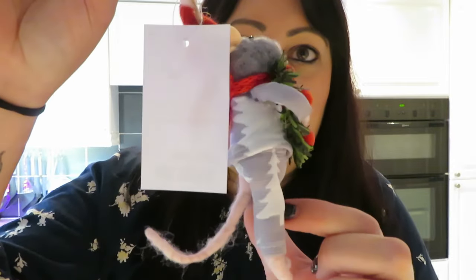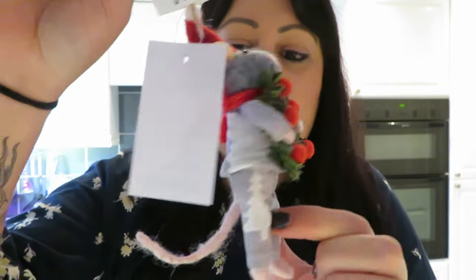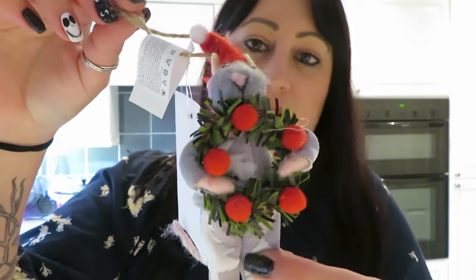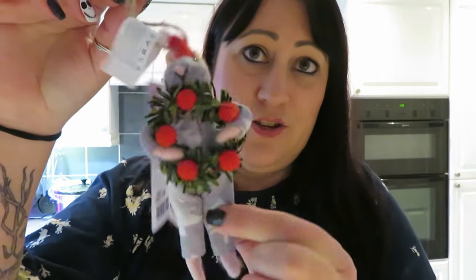So I'm going to show you now what I bought. I did buy the rat. I think it's a rat and not a mouse. I don't know, it might be a mouse, but I'm saying it's a rat because it's got a long tail. And that's for Holly for her Christmas Eve box. It was $3.99. I couldn't leave him behind. I think he's just adorable. And it just reminds me of the ratters. So that's for Holly. And I'm going to write all these down in a minute so I know exactly who I've got what for.